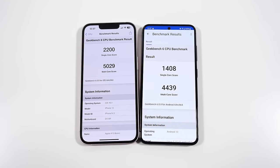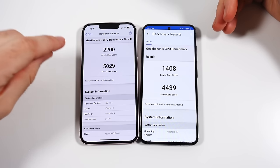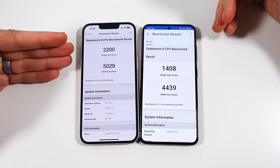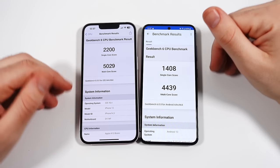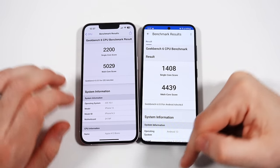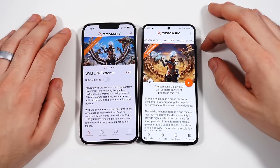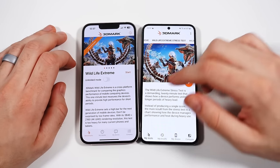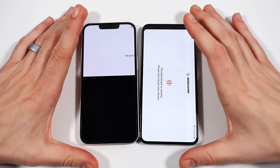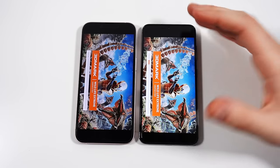All right, guys, and here are our final Geekbench 6 scores. You can see the iPhone 14 or 13 actually has a little bit better single core and better multi-core scores. So Samsung, pretty great scores, but they don't beat the iPhones. Let's go over here to 3D Mark, and we'll run a Wild Life Extreme test and see which one can come out on top. These don't take too long, they're less than a minute long, but I'll be back when they're done.